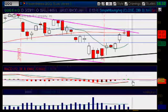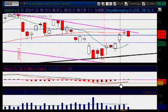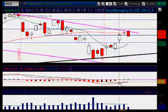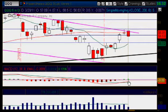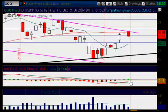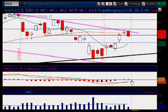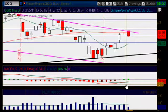And check this out. Look at the MACD here. We have crossed over on the MACD back here on Thursday last week, and we're getting smaller, tiny positive ticks here, with the MACD confirming that up move, but we are still below the zero line. Even though we have crossed over on the MACD, we are still in bearish territory according to it.